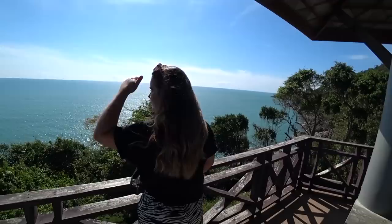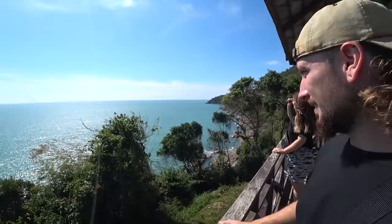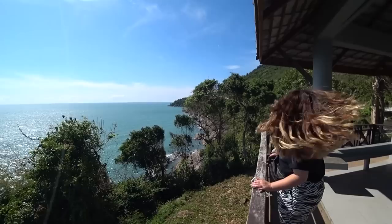Well, nice. The ocean looks so inviting today. You just want to jump in. Hopefully we can go for a swim somewhere. Look at it. It's well beautiful, isn't it? It's so beautiful. It's so blue. I know, it's so blue. It's like a funny blue colour, isn't it?